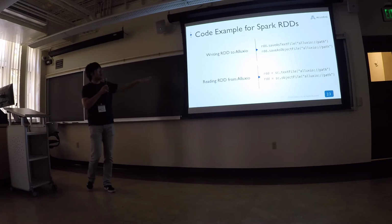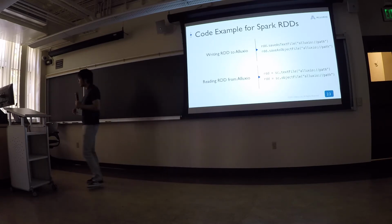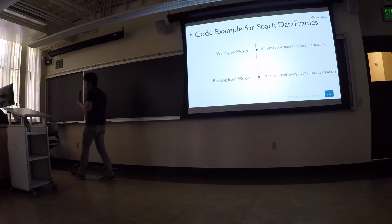For the read side, it's very similar. If you want to read a loaded file as an RDD from Alluxio, just use sc.textFile, or if it's an object file, you do sc.objectFile, and given this Alluxio path. So what if you are using DataFrames? Well, it's quite similar. For example, if the file is in Parquet format, you first upload or load this file into Alluxio, and then give the Parquet path to the DataFrame API, and you can just read this file or write this file.